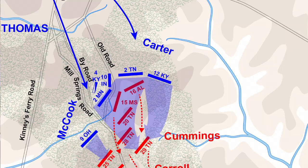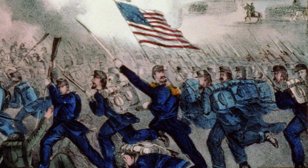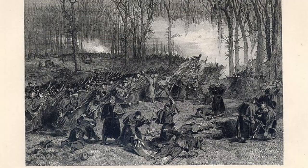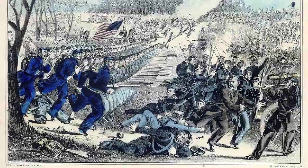Now, the main Union line will be arranged as follows. On the far right, the 9th Ohio, 2nd Minnesota, and the 4th Kentucky in the rear, then the 10th Indiana on the front line, with the 2nd Tennessee and 12th Kentucky ending the line on the far left. This is important because the Union line will now take the fight directly to the Confederacy, harshly. The 9th Ohio is actually all alone on the Union right and Confederate left, but it smashes in a Confederate flank. The 9th Ohio trusted in their bayonets, and the men just charged straight forwards.